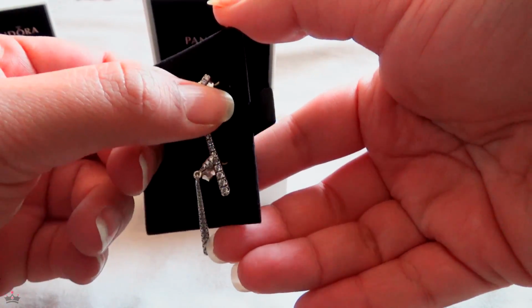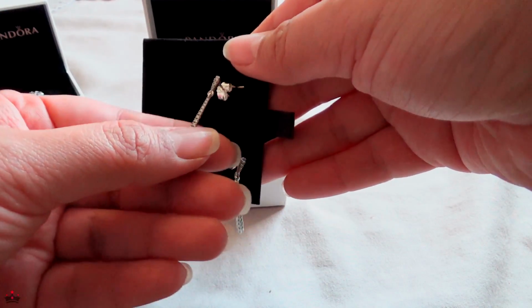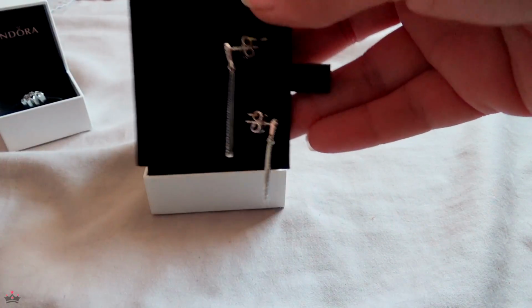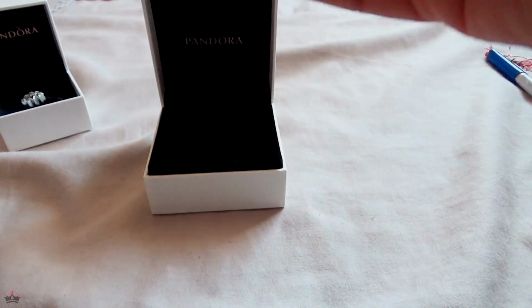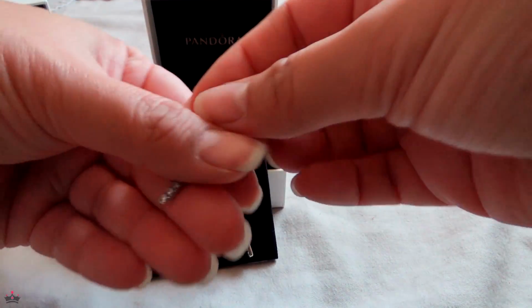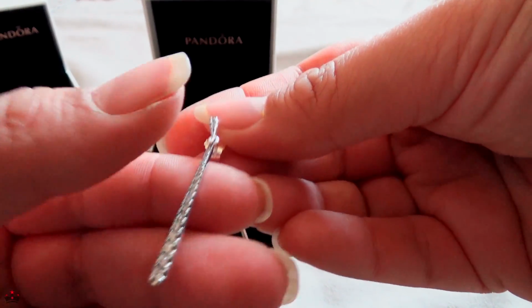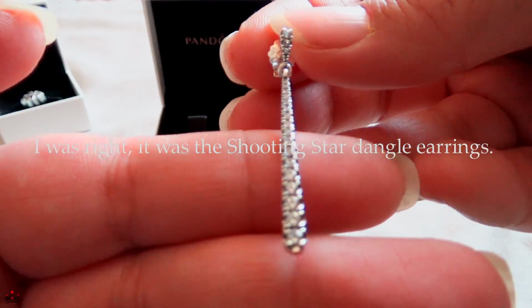Oh, you know, I have to say, I like Pandora earrings, but lately they're really stepping up their game, and I don't really buy a lot of Pandora earrings, but like I said, lately they're really cute. I love them. They're so on point right now. I don't know why, but I'm all about the Pandora earrings right now, and I don't remember what these are called. I'm sure they're called Shooting Star. No, that's not right. I'll insert it later on. But thank you so much.